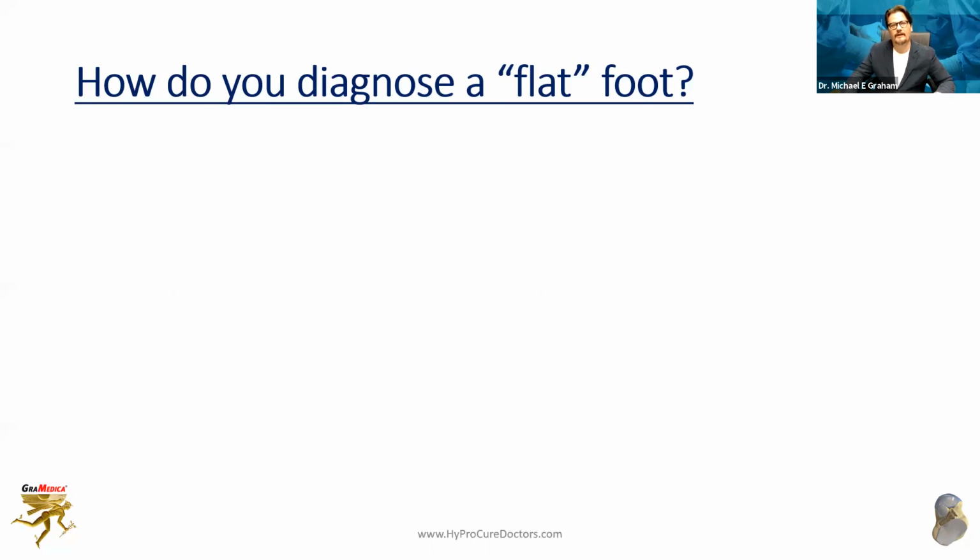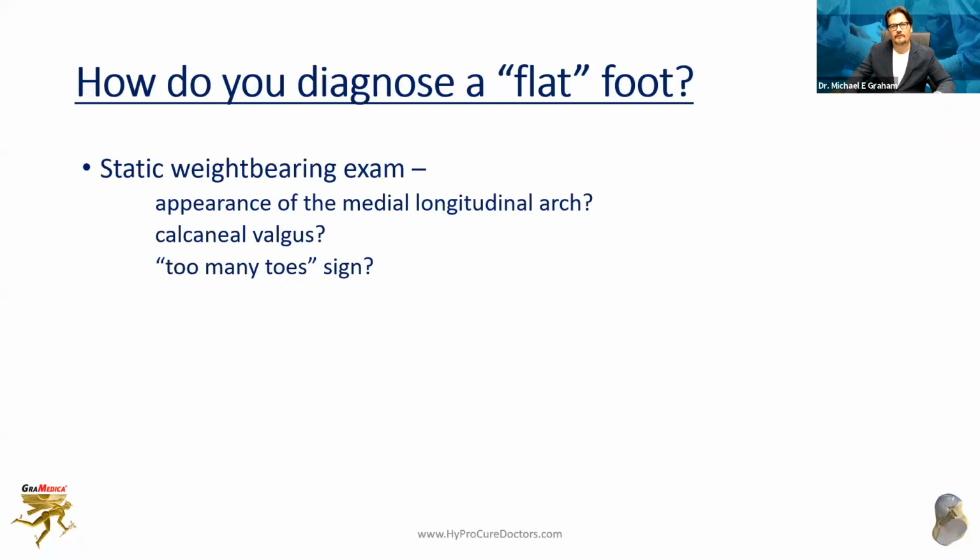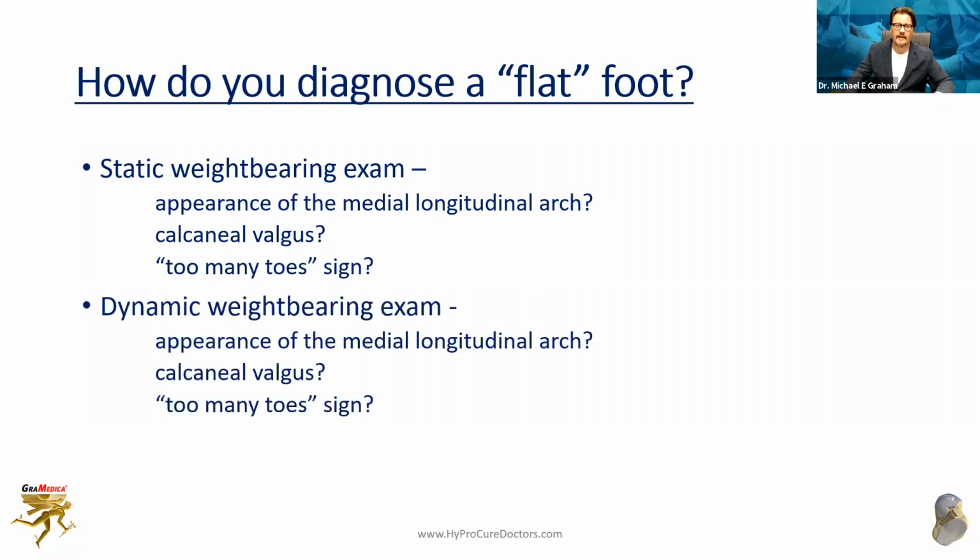But let's keep going. So how are we going to diagnose somebody with a flat foot? Are we just going to have that child stand and take a look at the medial longitudinal arch? We're going to look at the back of the heel to see if it's rectus, varus, or valgus. Or maybe it's just that there's a too many toes sign. We should have the child walk and see what happens with their medial longitudinal arch, and again, look at the calcaneal valgus and too many toes sign. And then finally we have range of motion testing.